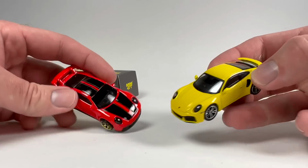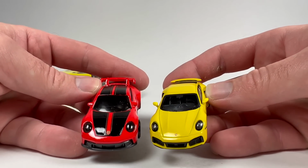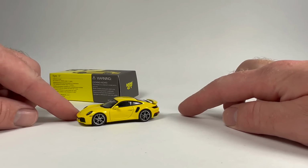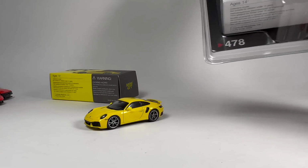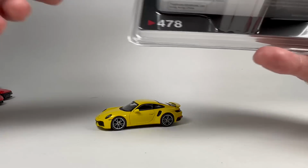But similar. It's pretty cool. I don't know. I like them. I like them both. But Mini GT has definitely become one of my favorite brands. Again, I feel like I mention it every single time, but you're just gonna have to deal with that because, I don't know, maybe you haven't watched this channel before, so I should probably mention stuff like that.